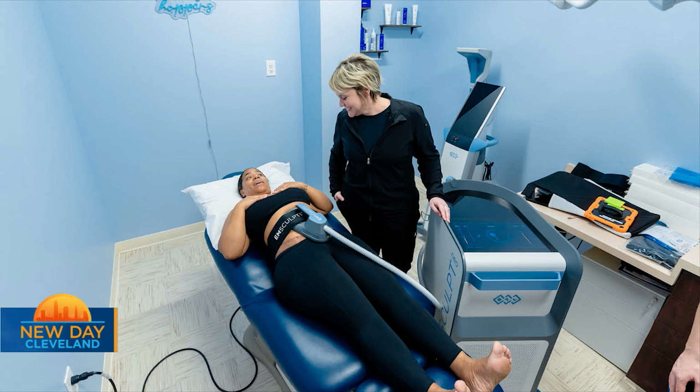Every time you come in, we're going to place those pads on, turn the machine on, you're going to get those funny little involuntary contractions, and then you're good to go about your day. There's no downtime, no needles, completely non-invasive. And it's just tightening up where gravity loves to kick in as we age. So we are lifting up to 23%, and we are reducing wrinkles by about 37%. Wow, without going under the knife. Correct. I like the idea.